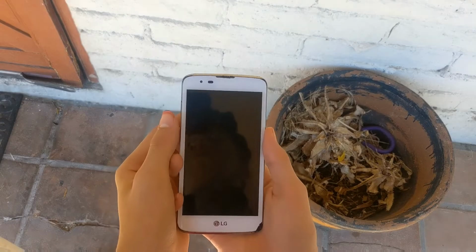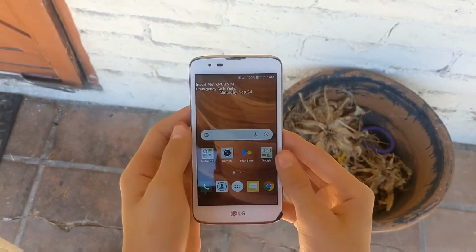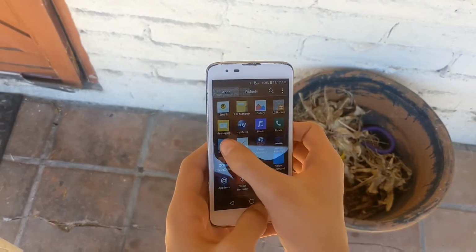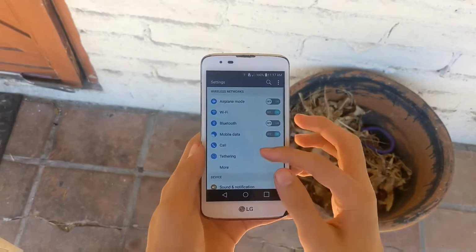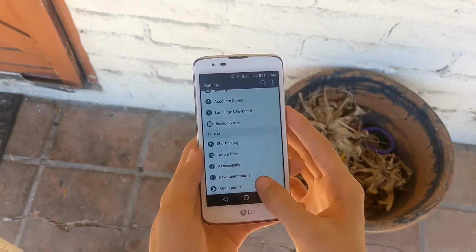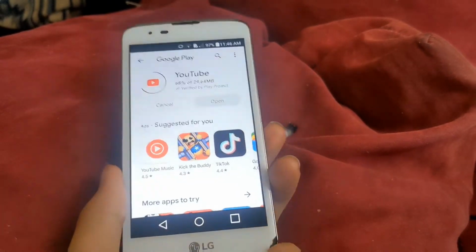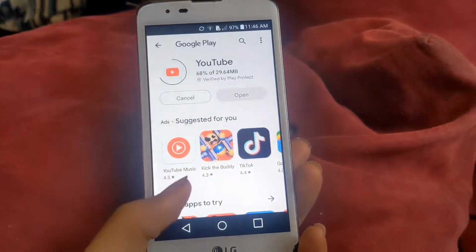Now, the LG software skin, this LG UI, is kind of heavy. It kind of makes the device a little bit laggier than it definitely could be, but it's pretty cool because every action that you take has a really satisfying vibration and animation. Now, yeah, that's basically the entire device said and done.